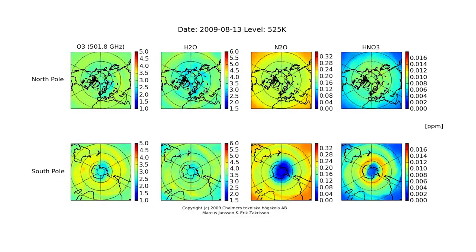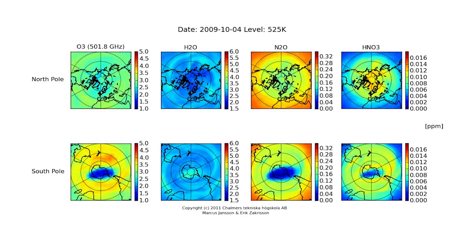Concentrate on the lower row. At the beginning of August, the stratosphere is in the middle of polar night. It is cold and has actually moved downwards as the air gets colder and denser.